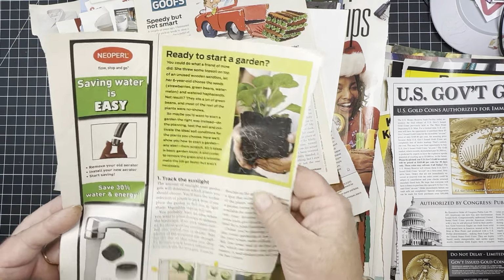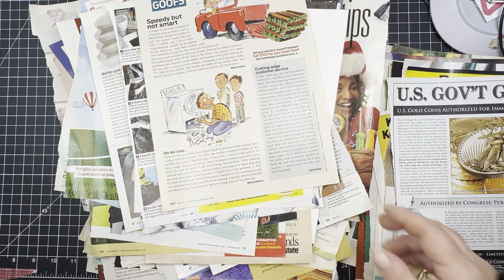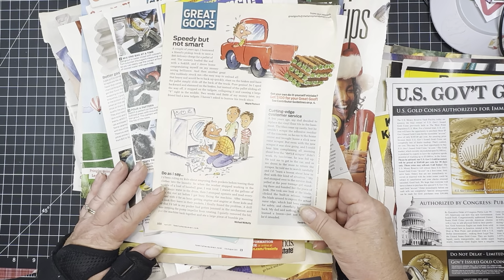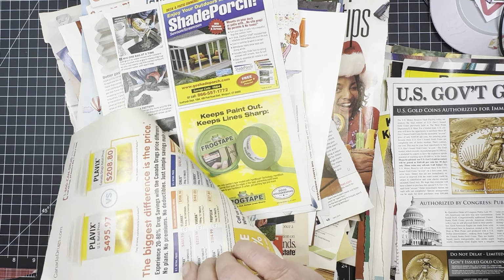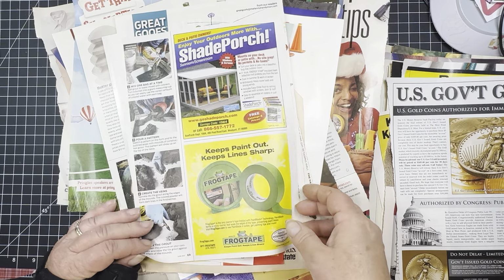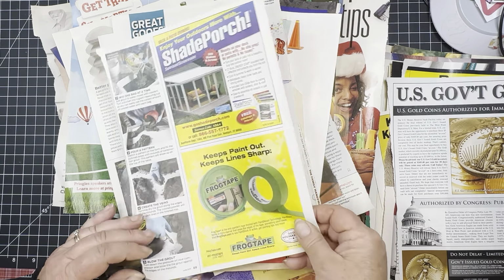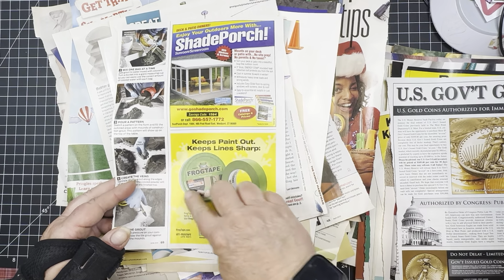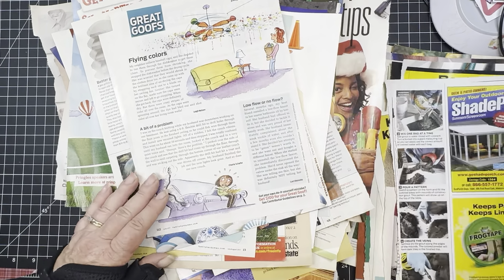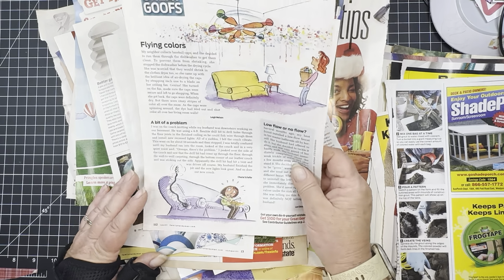I'm turning my hand too much. It's hurting. This one I'll just put in my journal. I wouldn't use it in the glue book. Here's more frog tape, the green tape, because I just thought I would cut that out just in case I needed a little piece of green to go on a glue book. I don't know why. I just was pulling stuff, y'all.